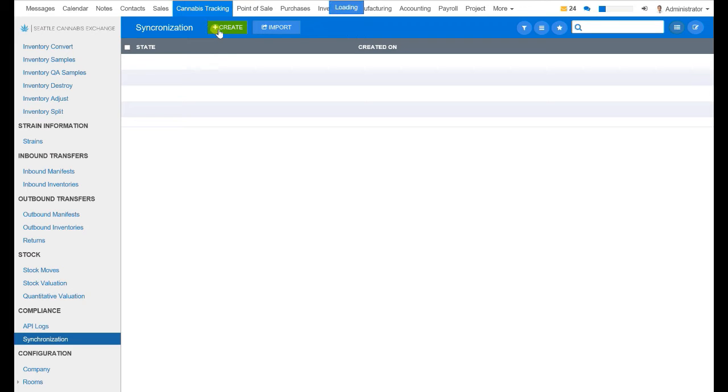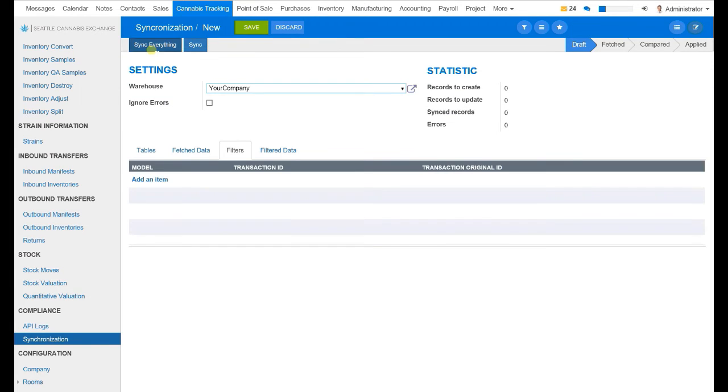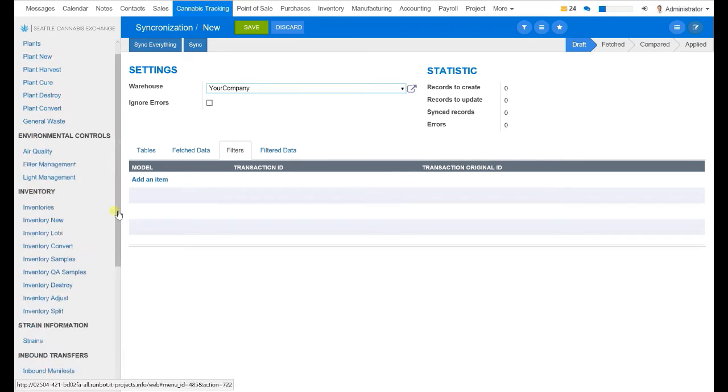We can create a synchronization right here. We can sync everything, meaning with Seattle Cannabis Exchange, you can sync all the data that you've sent to the WSLCB from the moment you got your license number to the moment you click save and sync everything. Great way to make sure that you have your data at all times. We'll skip this step for now.